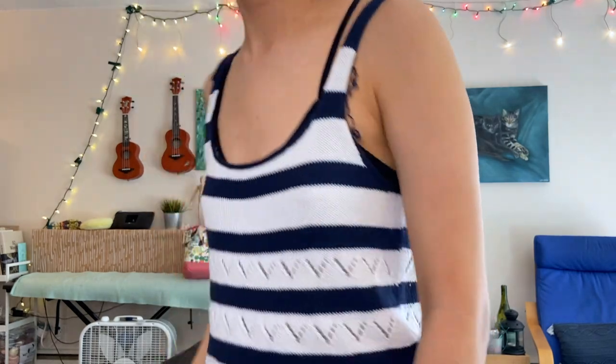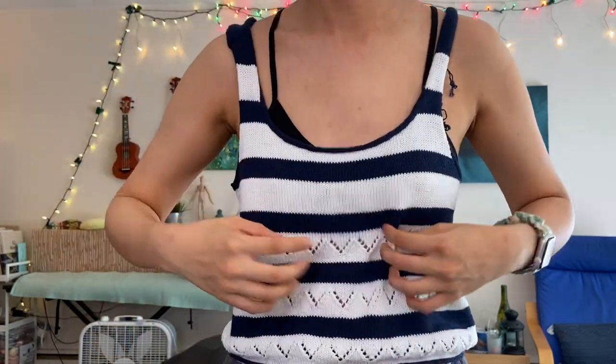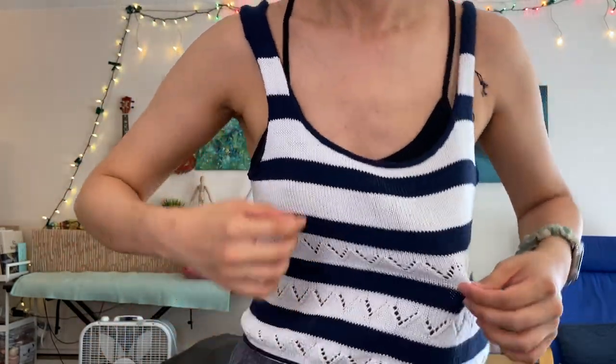And it has like just enough coverage. It just has the coverage that I am comfortable with, not exposing too much skin area, but it's also very cool. I am just wearing a simple layered bralette inside with this, because this is still loose, and if I accidentally do this, I don't want to show any area that I don't want to show.